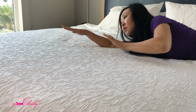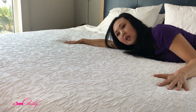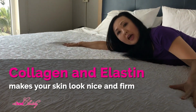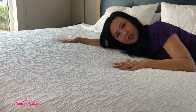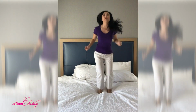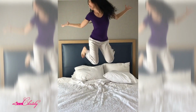So picture this as if this was the top of your skin and you have collagen and elastin. So when you have more collagen and elastin, your skin looks nice and taut. When you start losing collagen and elastin, your skin actually starts to look and feel different. So picture the collagen as the different springs and coils on this bed. If I keep bouncing on this bed, the springs and the individual coils will start to loosen and the skin will start to lose its shape.